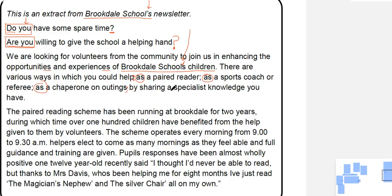It's not part of the previous element on the list. Okay, let's keep going on to the next paragraph. So we've already used a colon, we've used a semicolon, we've got a question mark there, we've also got an apostrophe. All of these punctuation marks we go through on our course.